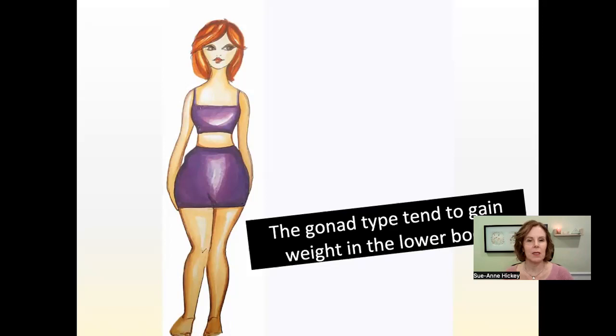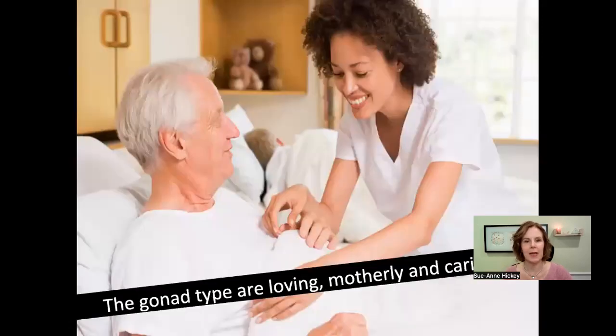The main concern for them and their body type is the reproductive system. So if you're a gonad type, you might have breast cysts or ovarian cysts. Some people might have endometriosis. Maybe, if you were still menstruating, your periods might be heavy. You might have pain or cramping. You can have a little bit more congestion in your body than other body types. So you might have varicose veins, and the lymphatic system can use some help. So those are all typical ailments relating to the gonad type.